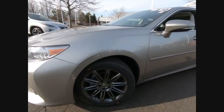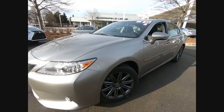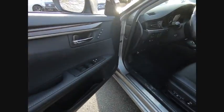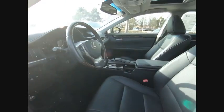This vehicle has less than 6,000 miles. Here are some of this vehicle's great options: traction control, stability control, power steering, cruise control, airbags, front knee, child safety locks, compass, fog lights, power brakes, clock.